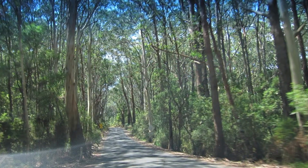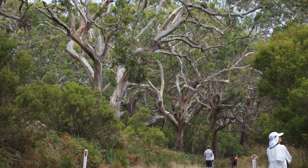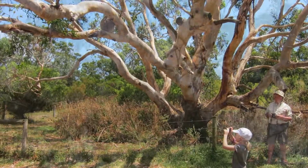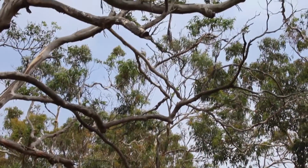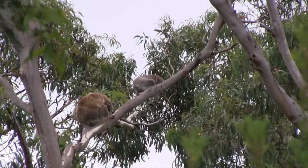The real highlight of the drive through Great Otway National Park are the koalas perched in the trees. About halfway to the lighthouse, there were a bunch of people pulled over taking photos. We quickly realized that we were surrounded by koalas, in the wild, some sleeping, some awake.